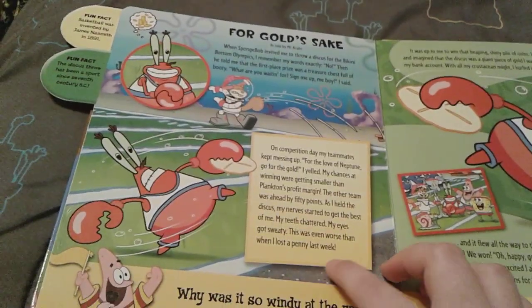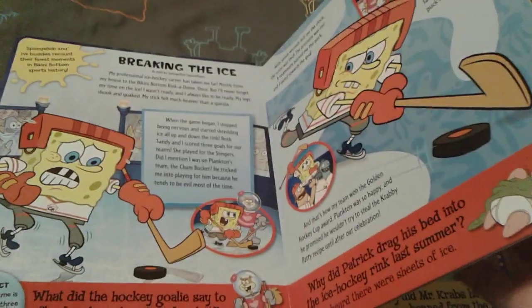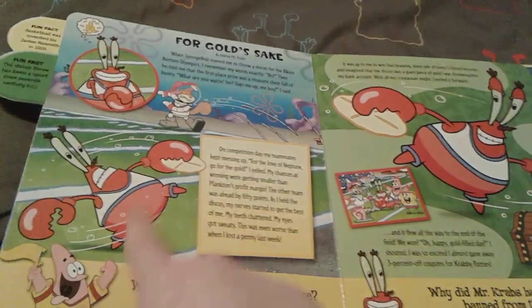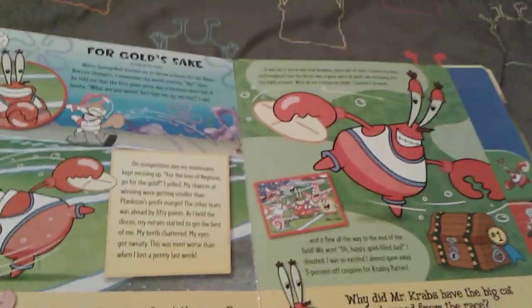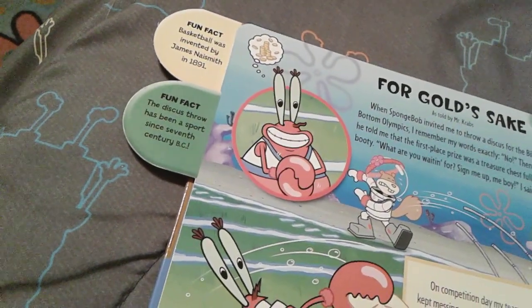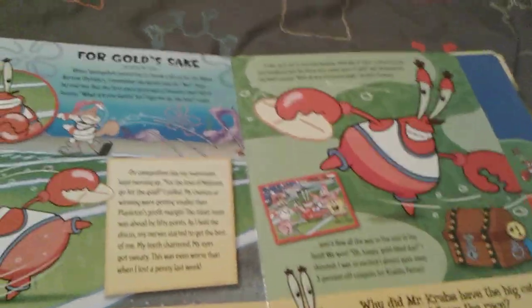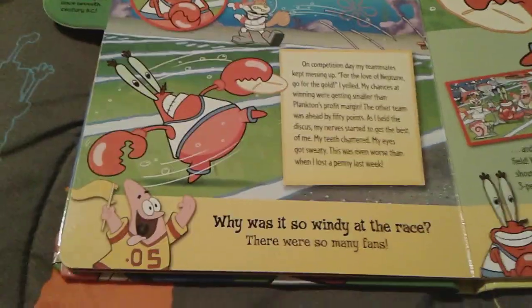Alright. And as I said, hold on a second. The photos of SpongeBob here are from the book called SpongeBob Slapshot. Fun fact, these pictures of Mr. Krabs here are based off of the book The Big Win. And there's a fun fact here. It says the discus throw has been a sport since 7th century BC. Wow, that's a really long time ago. That was actually before Jesus was born, I think.